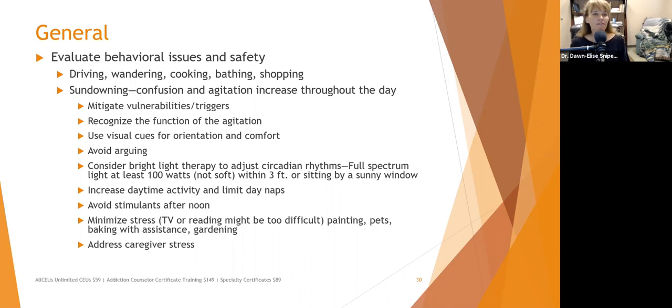Recognize the function of the agitation. What is this behavior telling you? If they're starting to get agitated, it typically means they're starting to get nervous. They're feeling a threat for some reason. What is the threat? Do they feel threatened or agitated because they can't communicate what they want, because something changed and that makes them feel out of control? What is the function of the agitation?